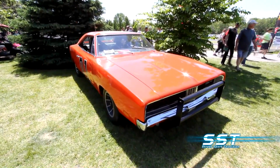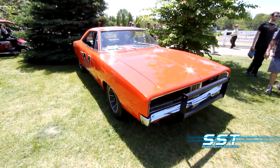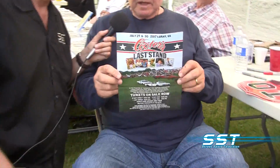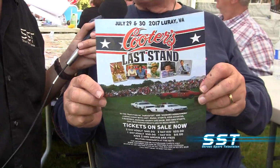There are over 1,000 of them in the United States and Canada that fans of the show build. Yeah, it's a big event we're having at the end of July, the last roundup of the whole cast together. We'll jump a couple of cars, 2 days of music. 2 days of stunts. The entire cast is going to be there, and we'll have wrestling and bicycle stunts, all sorts of things.